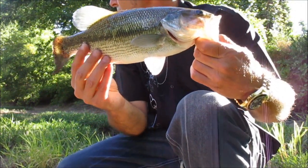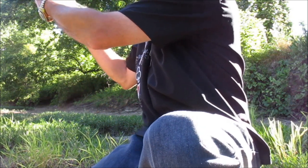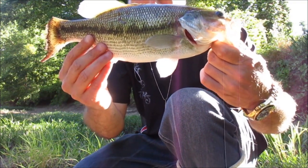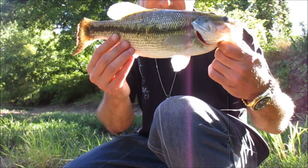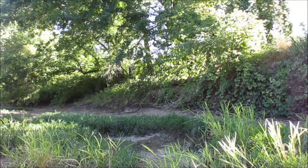It's a tailless bass. He has no tail, man. Half of it's missing. Weird. Definitely a male, guarding a nest. About 13 inches. Would have been about 15, but he's only 13 because of that, guys. Stubby, don't get your grandma, Stubby.